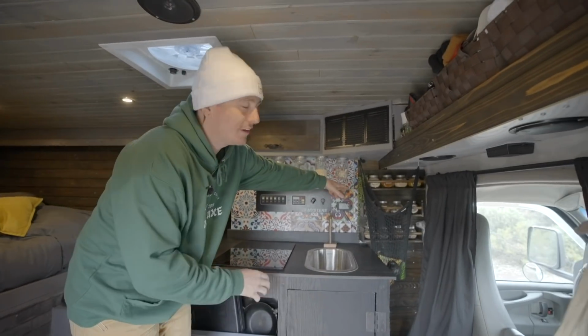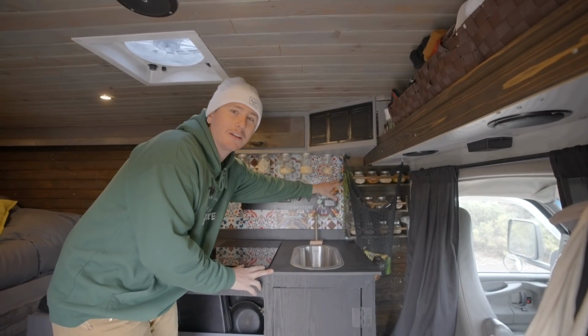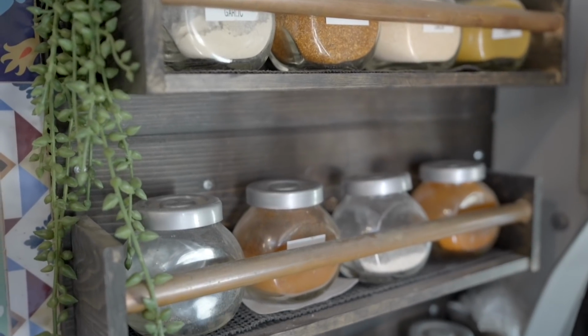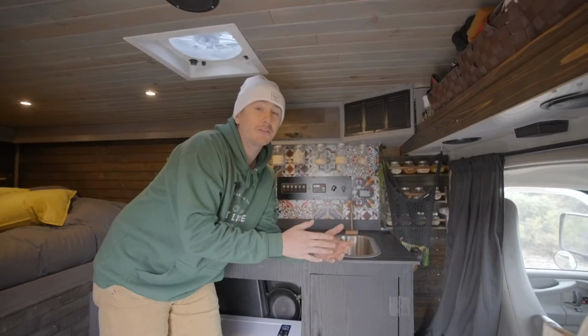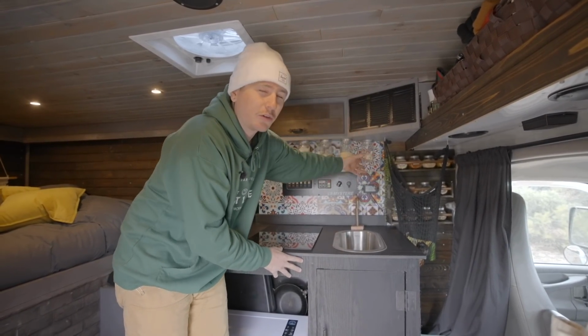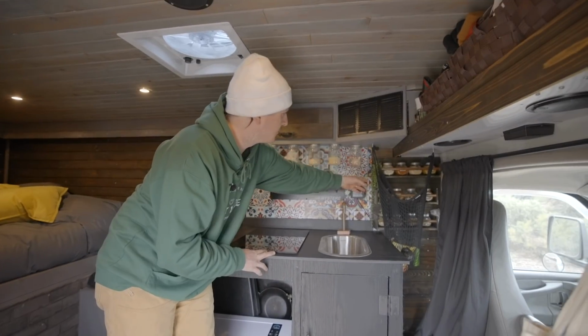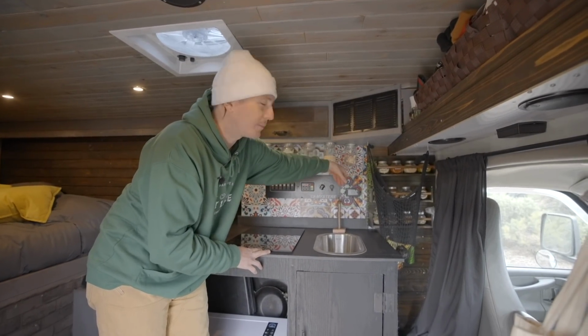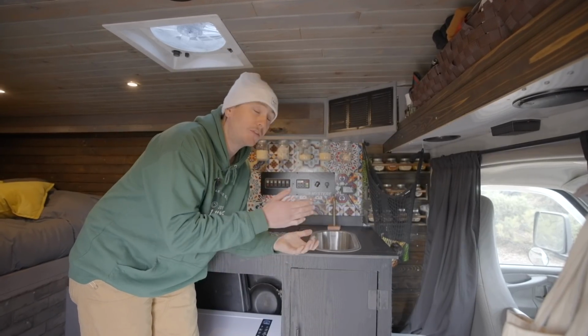So we'll start over here. This spice rack was actually an addition we made a little bit later, because in our pantry it was pretty difficult trying to dig down and get to all of our spices. Rachel and I both love cooking, so we decided we would add a little spice rack in here. And a cool part about this is it's actually a false wall, and this comes off here and we're able to get back, and if we need to run any new wires or anything, we're able to do that super easily.